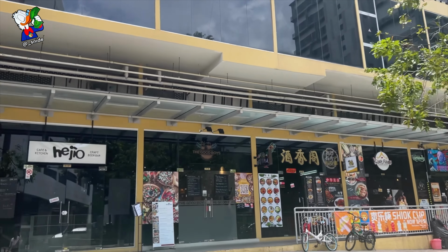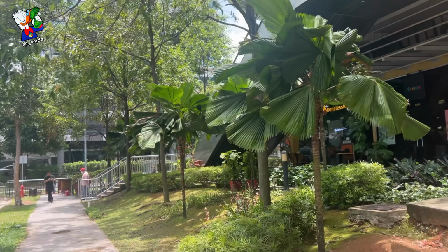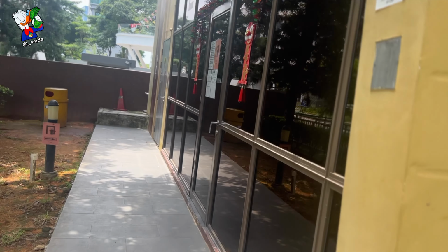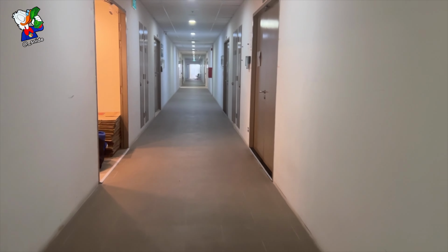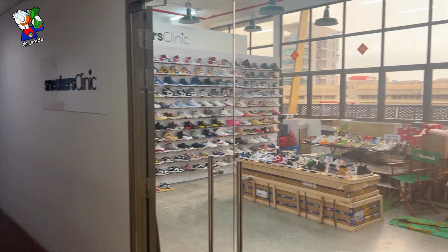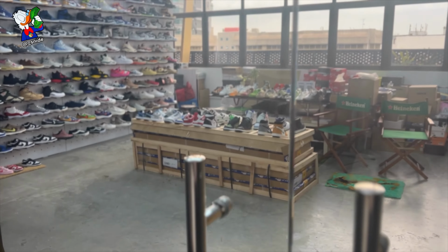I'm out here in Singapore on business, and of course I had to get a bit of sneaker shopping in while I was here. I thought I'd pick up a retail. So here I'm heading to SneakersClinic in the Commerce Building at Irving. It's a consignment store, resale store, owned by Benjamin. I forget his surname right now.